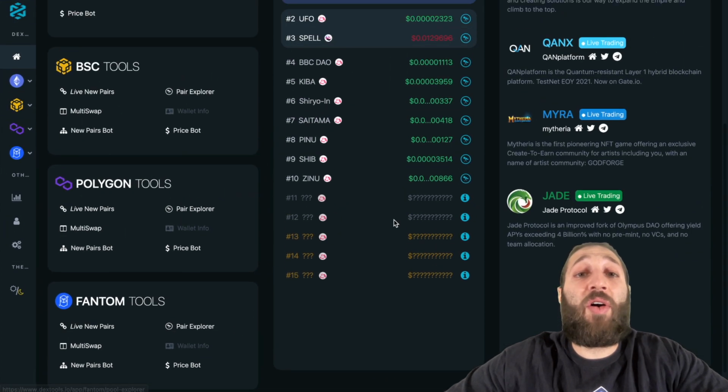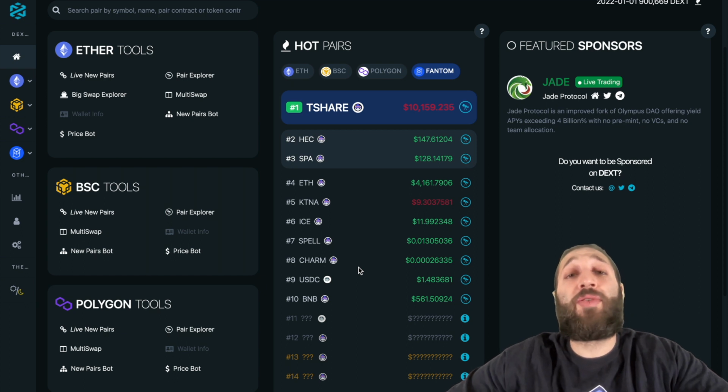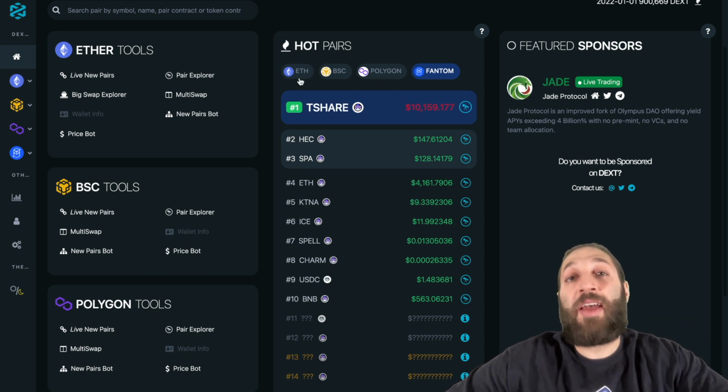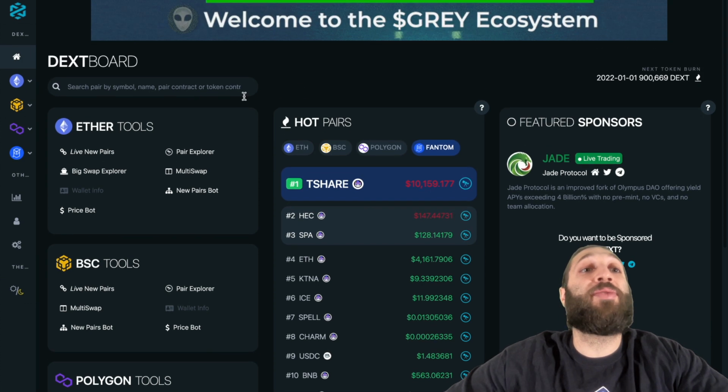It really takes all the work out of finding the coins because you have hot pairs here, and it'll show you the top trending coins on different networks, from Phantom to Polygon, Binance Smart Chain, and Ethereum. And you know the team's always working hard, so I can't mention which new network will be integrated into DEXTools.